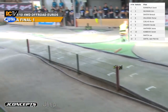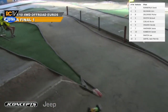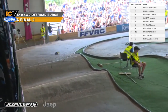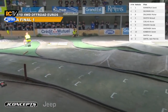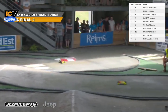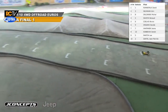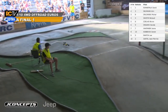Down the main straight for Newman. And a mistake for Savoia coming on the straight. That's going to let Orlowski up to third. Ronnefalk out front, just pacing himself as he goes. So it's Ronnefalk, Newman, Orlowski, then Savoia and Bruno coming back into it. 1 minute 25 left.